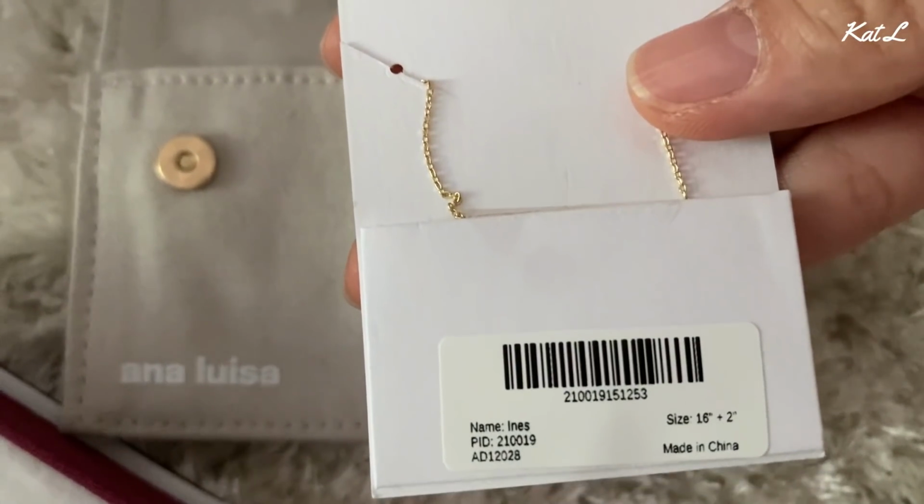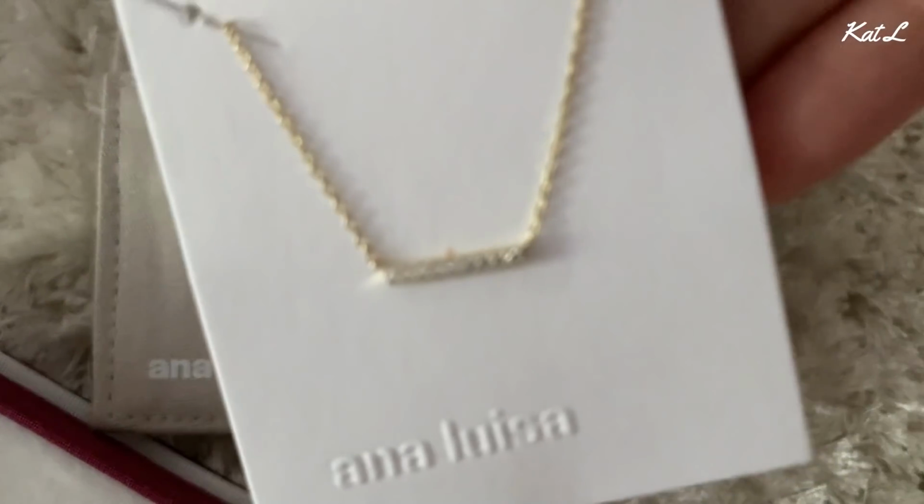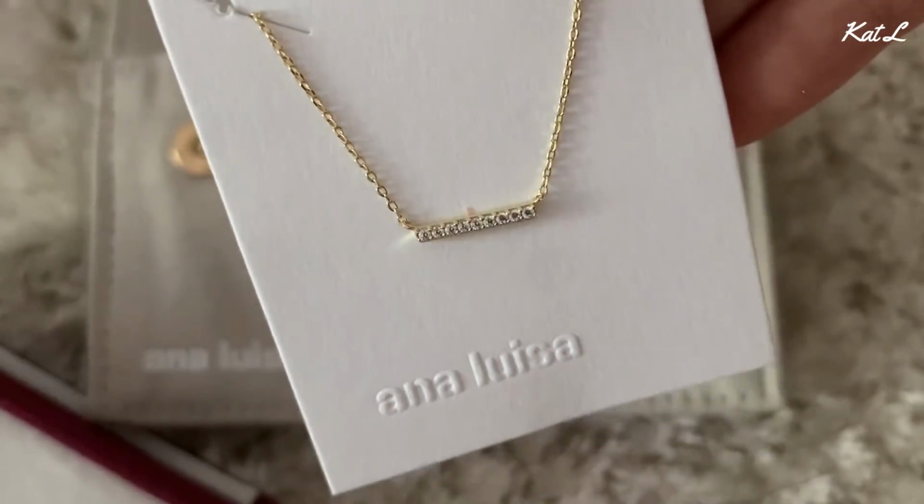There's the butterfly, there's a heart shape as well. So dainty, and if you like to stack, they are such great stacking pieces. It's so delicate. Isn't that cute? I love this. It's so simple. The heart shape just pops, and then you got this really delicate bar necklace with a bit of cubic zirconia.